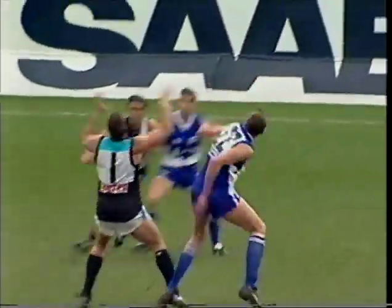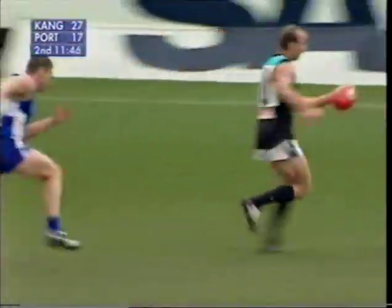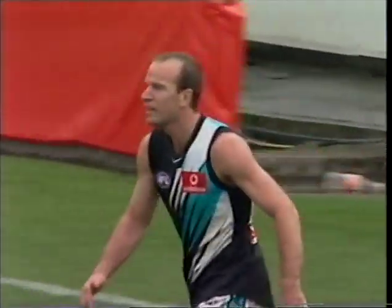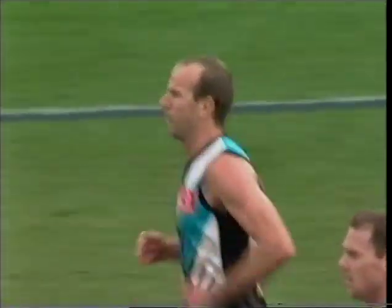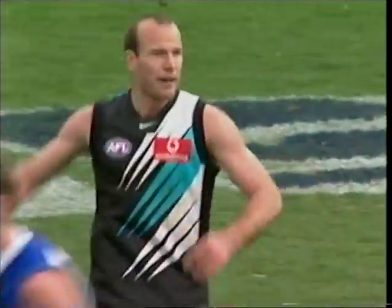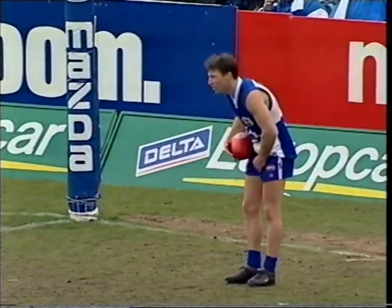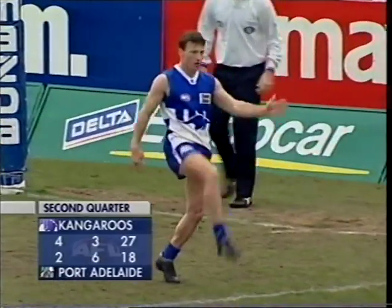Chance for Port. 35 metres out from goal. Primus, so big and so strong. Can dish it off. Here's a chance. Franco on the charge. Right to the line. Off hands. And through for a minor score. We just witnessed the real body strength of Matthew Primus there, when he just pushed Burton underneath the ball, took control of it and fed it off to the running Franco. But once in, great defence on that very last line of defence for the Roos.